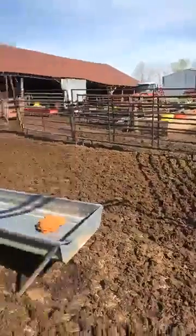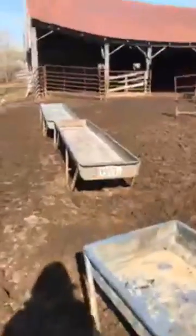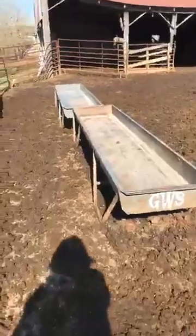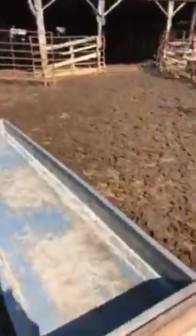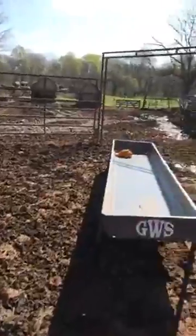So a couple other things that you might see out here that are interesting. You remember we have the hay troughs, or excuse me, not the hay troughs, the feed troughs. This is where we feed the grain. So each of these troughs, I believe we're feeding 3 buckets of grain. It's been a little bit since I fed, but I believe we're feeding 3 buckets of grain per trough. And you can see we have quite a few troughs out here, so it takes a little bit to feed them. Mom and Dad typically do that in the morning.